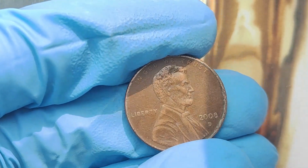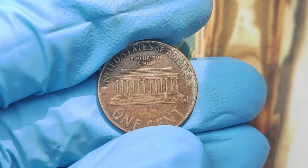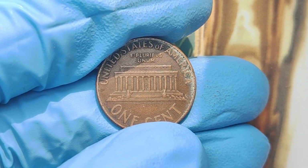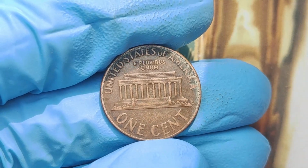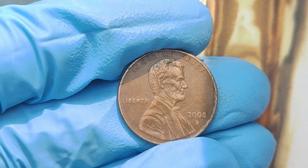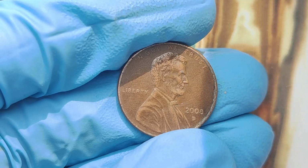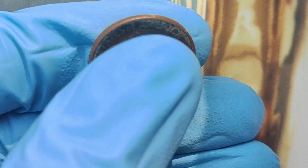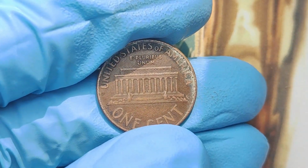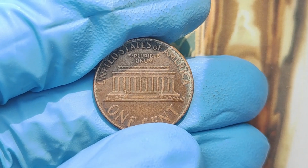Alright, let's get back to the 2008 D Lincoln penny. The first thing you'll want to check is the mint mark. This tiny letter, D, located just below the date, indicates that the coin was minted in Denver. Next, examine the coin for any signs of errors. Double dies, in particular, are a big deal. These occur when the design is stamped twice, creating a slightly blurred or doubled effect. Other errors, like die cracks or off-center strikes, can also skyrocket a coin's value.